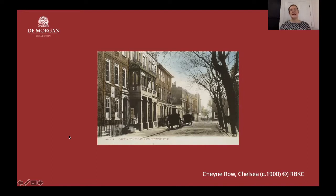He moved there in 1872 from rented accommodation that he had on Fitzroy Square. That's where he'd been living previously, and that's where he first began his ceramic practice. Unfortunately for him, his experiments in ceramic making led to him blowing up the kiln in his rented accommodation, and obviously the landlord asked him to move out, which he had to do pretty swiftly.